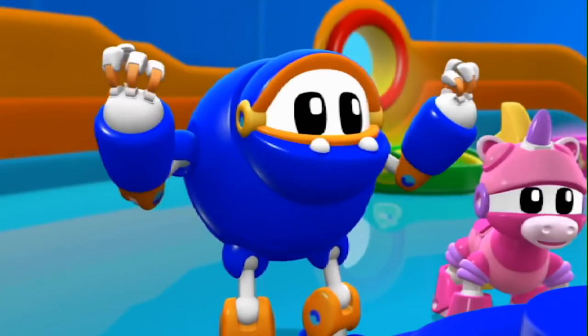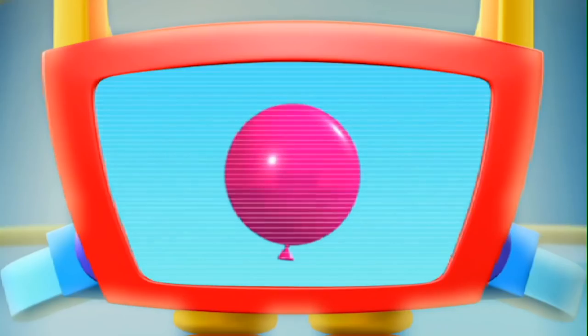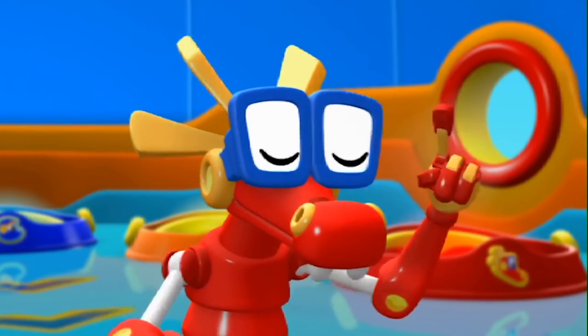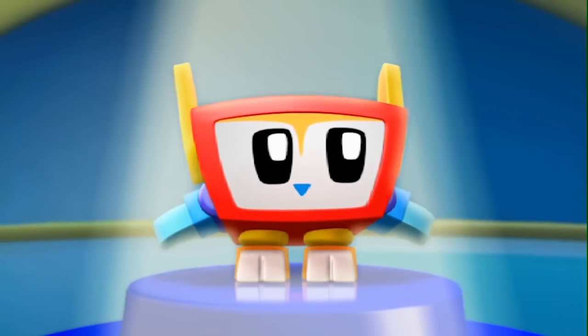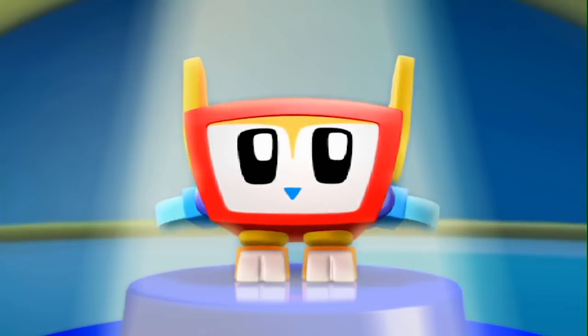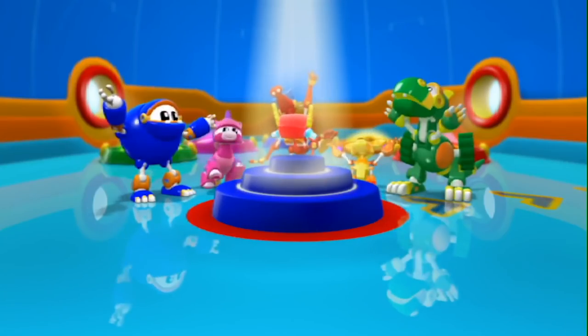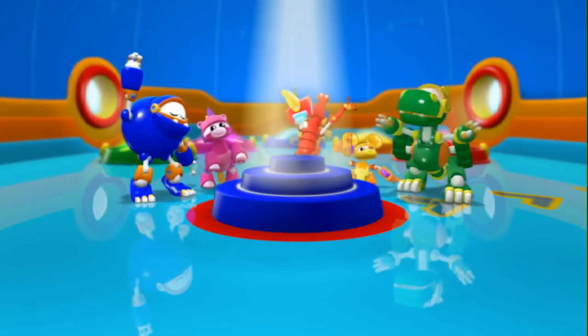Ooh, mechanical. But there's a problem. The balloons are popping, and that makes the balloon volcano very sad. Did you say popping? Yes. Your mission is to stop the balloons from popping. Mechana, can you do it? We Animal Mechanical can!